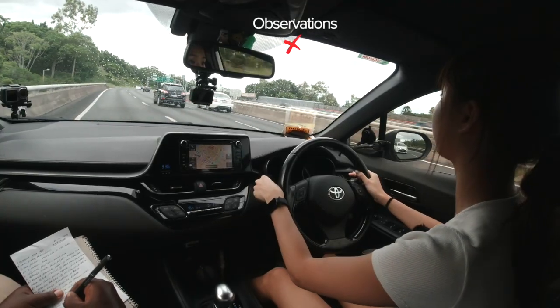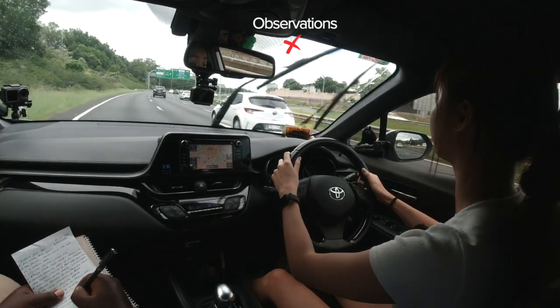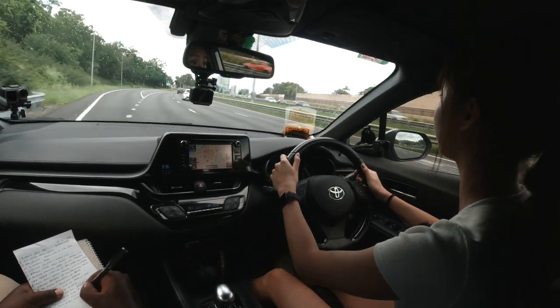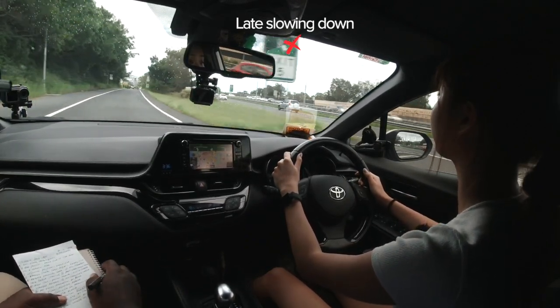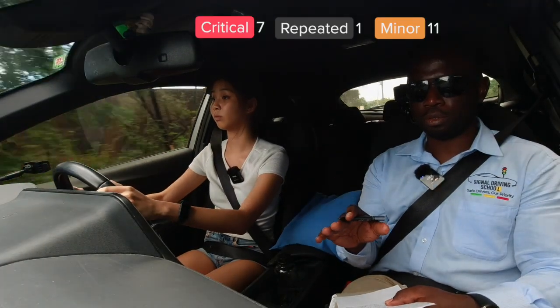Before exiting the motorway, we have to check our left side mirror, and Stephanie does not check. This is a minor driving error. After exiting the motorway, Stephanie does not adjust the speed and she's driving a little bit too fast, so I had to ask her to slow down. This is a critical driving error.